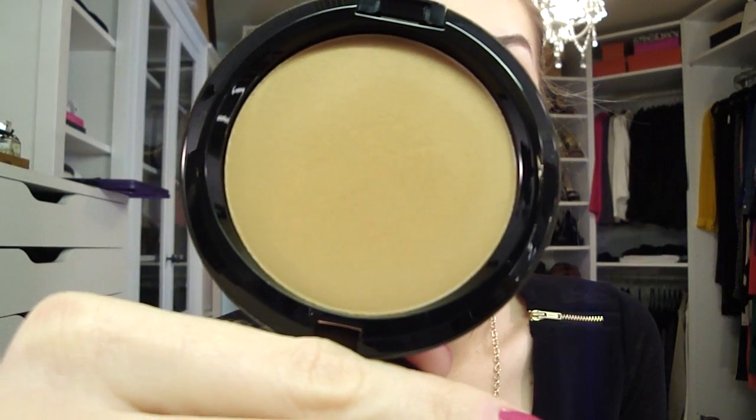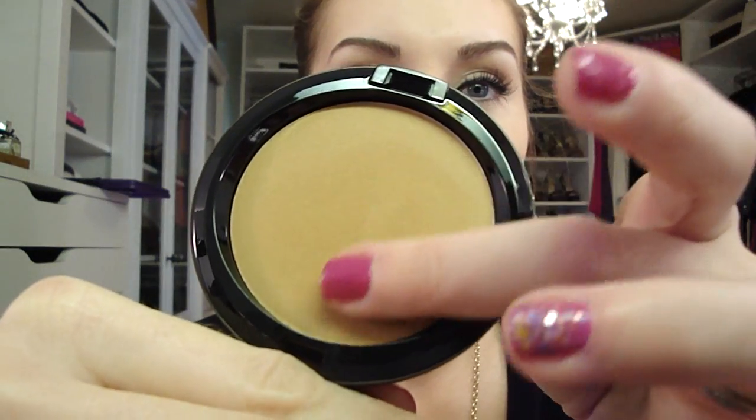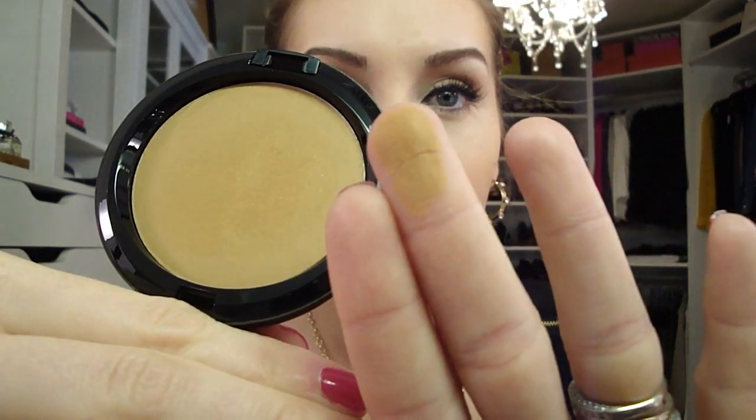This is the bronzer that I'm kind of obsessed with. It's the Pro Longwear formula in Nude on Board. It's really nice. It just has a slight sheen to it.